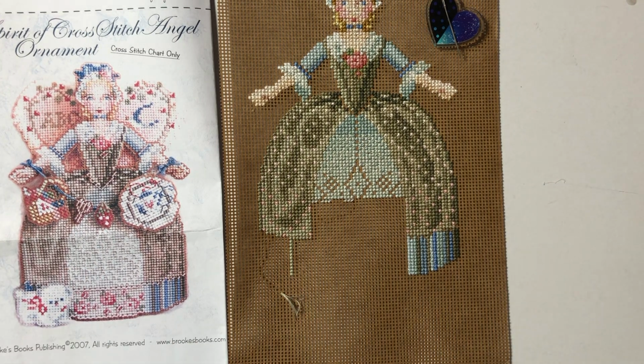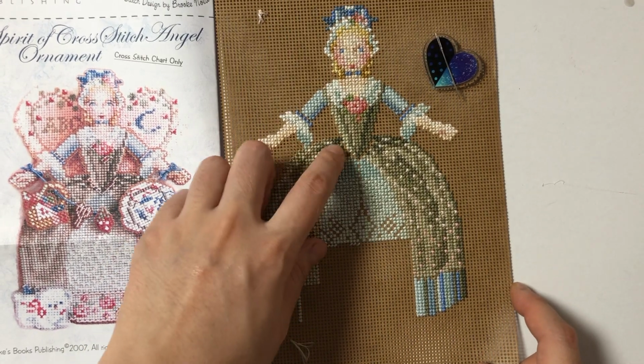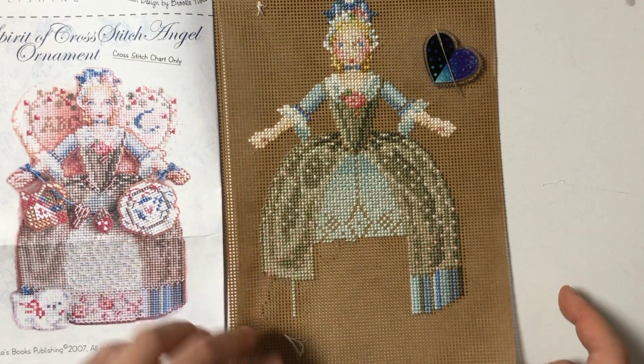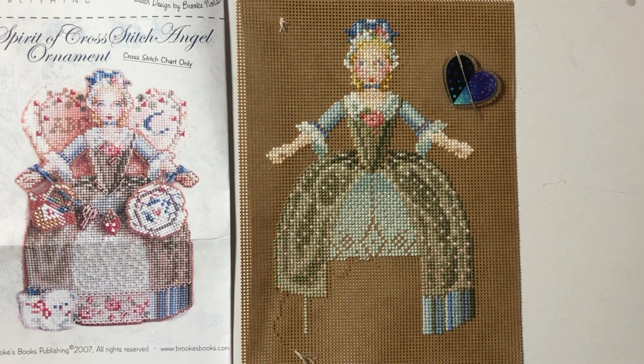I'm back to show you my progress. So I finished the dress almost, and I even did the pink polka dots, but these I think are beads here, so I'm going to do that later. But yeah, that's all I did, and even though it's a lot of stitches, it actually stitched up really fast.